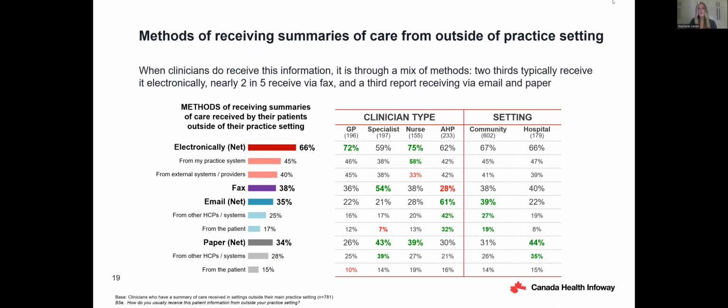So among those who do typically receive summaries of external care, we asked how they usually receive them. Quite similar to what we saw in terms of accessing patient information from external systems, these summaries are also received in various formats, with many clinicians usually obtaining this information from multiple sources. About 2/3 receive it electronically, more so among GPs and nurses. However, this means that 1/3 of all clinicians cannot access these summaries through their electronic system. About 2 in 5 receive it via fax, and this includes a majority, 54% of specialists, who have actually remained quite reliant on fax when it comes to receiving patient information.